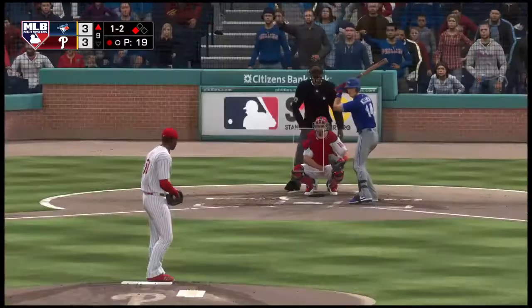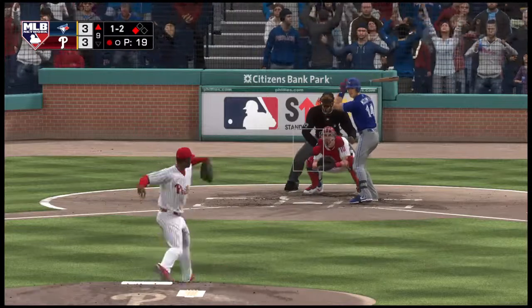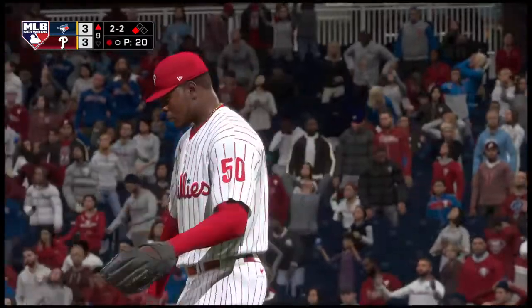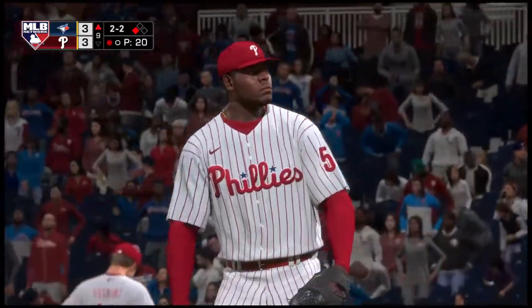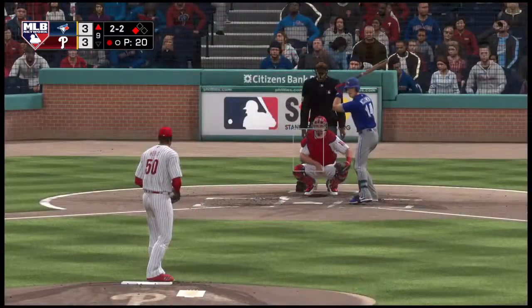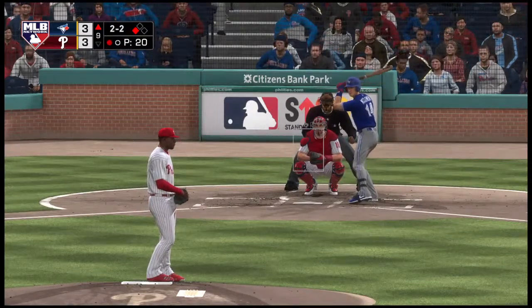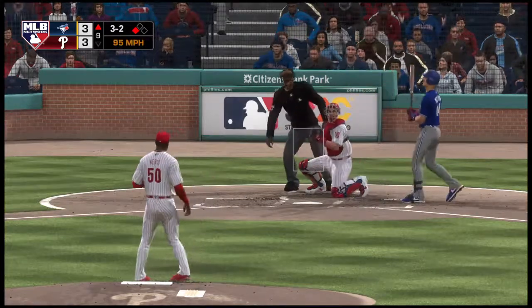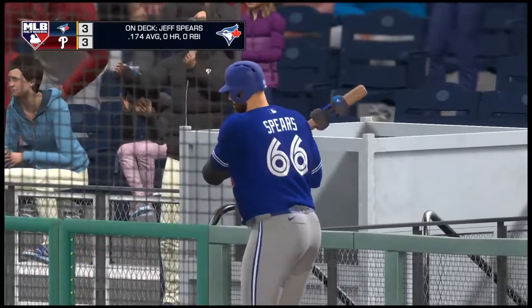Go-ahead runs in scoring position here with 1 away. And a good take there. Close, but it's 2-2. Everyone in the ballpark knows what the pitcher's intentions are in this situation. Great job at the plate to lay off a tough pitch in a good spot. Three balls and 2 strikes to the Blue Jays center fielder. Jeff Spears waits on deck.